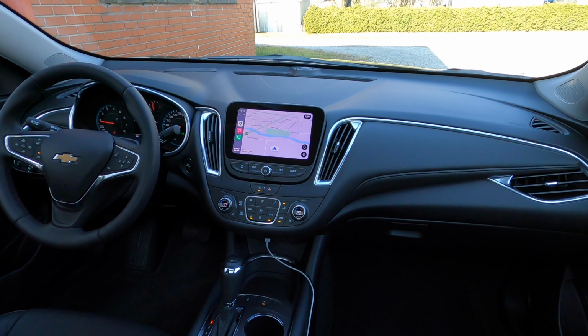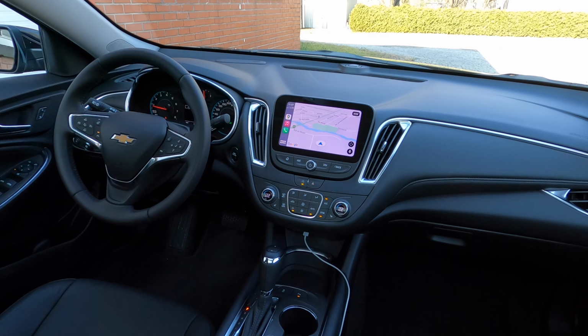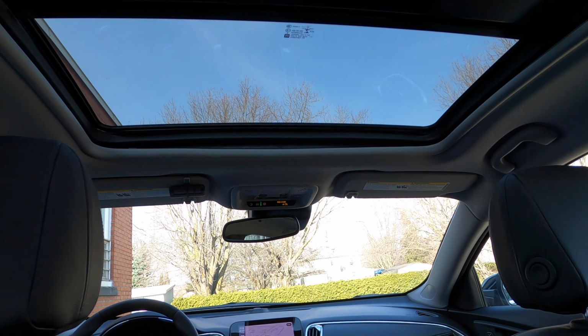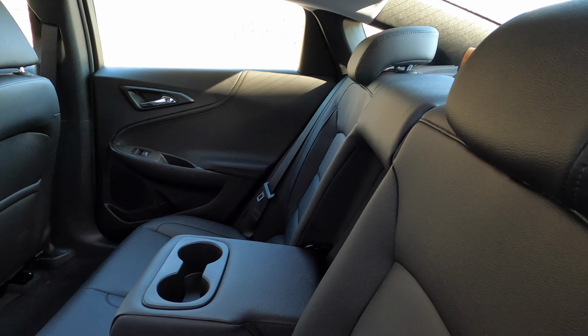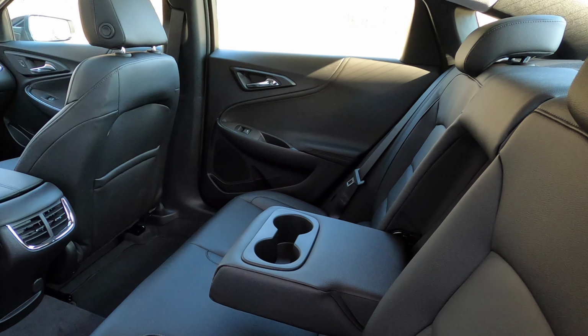A couple little changes, as I mentioned. The inside here with the LT trim isn't bad overall for about a $35,000 car. It's mostly plastic with some leatherette trim on some spots. There's not too much to complain about. Infotainment system, it works. Apple CarPlay and Android Auto are the way to go, since there's no embedded navigation. You just have a regular 6-speaker audio system on here.